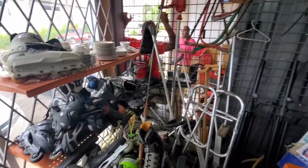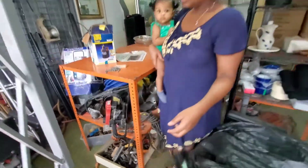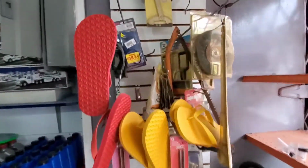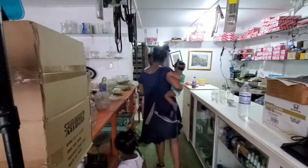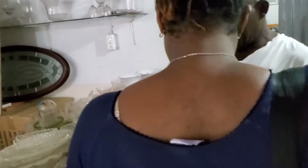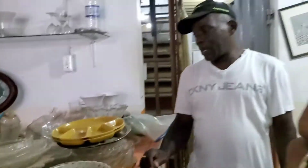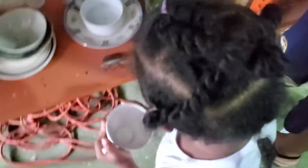So this is how the store looks. I know it looks like clutter, but usually it's more organized. Anyway, most persons are not going to buy from a secondhand store like this, and I understand why. But at the end of the day, when you go to a restaurant and you use their utensils or plates, you're using stuff that thousands of persons have used before. And they just wash it. So we are just going to wash it with our disinfectant.